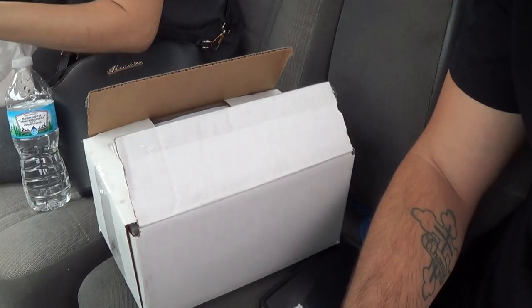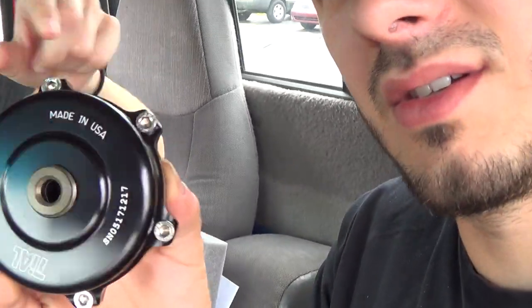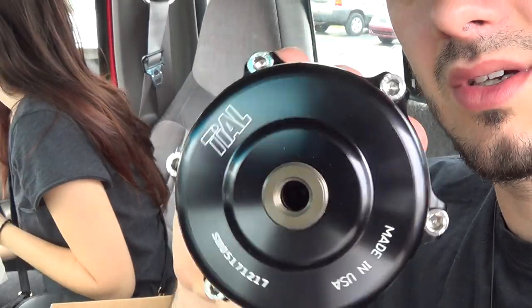My blow-off valve arrived. That arrived separately. I guess sometimes with ETS, if you order a blow-off valve from them and they don't have it in stock, they'll order it from Tial and ship it out separately. So that's what happened here. As you can see, I got it in black, because if you get the short route ETS piping now, it comes in wrinkle black. And I have a lot of stuff on my car that's purple. What kind of purple? Illusion purple. So the black will really go nice with it.